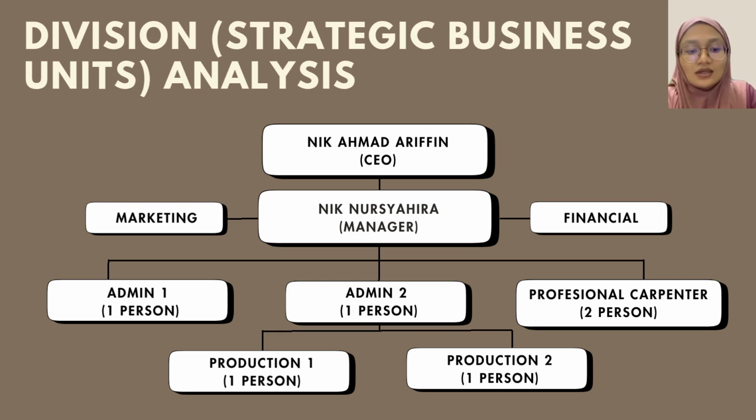Last but not least, the lowest positions within the organization are the operational employees, which are Admin 1, Admin 2, Professional Carpenter, Production 1, and Production 2. They all contribute to the smooth operation and progress of the business from the start to the end.